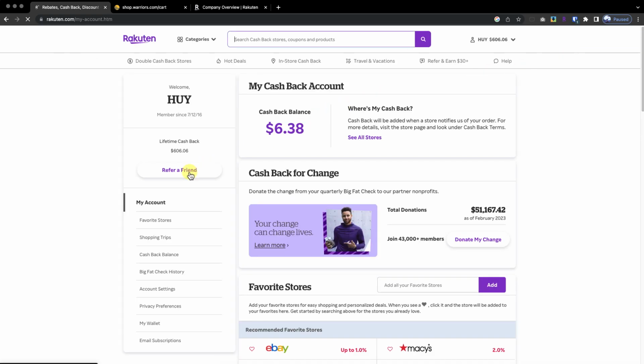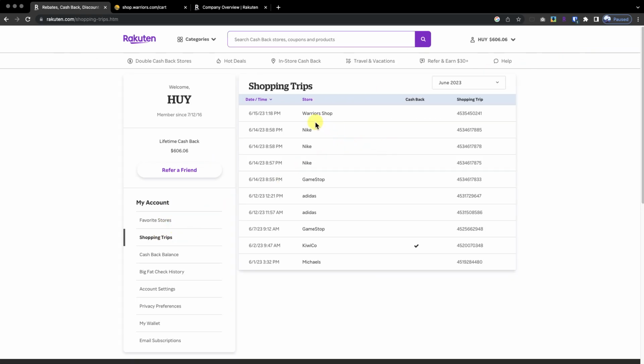Let me show you what I bought so far. So here goes. I click on shopping trips. These are the shops that I visited, but I did not buy anything yet. But on June 2nd, I bought something from KiwiCo. It was $76, and I got $3 back. It might take some time to reflect, but it will be there. Okay, so it's pretty cool.